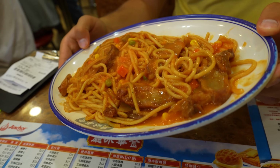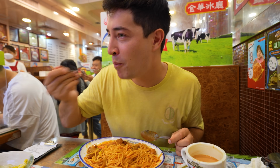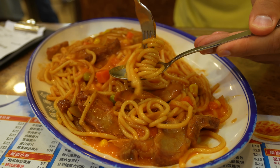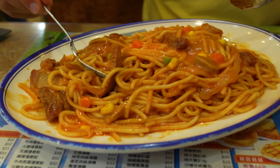It's a little bit leaning on the sweet side, very saucy, completely covered in sauce. Let's try a piece of char siu. That's good. You know what it reminds me of? Jollibee spaghetti. It tastes almost exactly like the Jollibee spaghetti sauce. Like sweet, tomatoey, really interesting, kind of weird, but not bad.